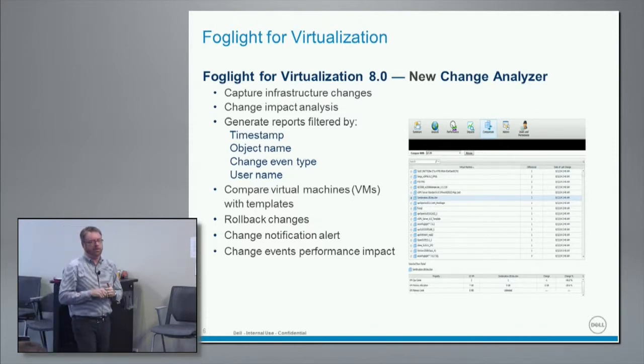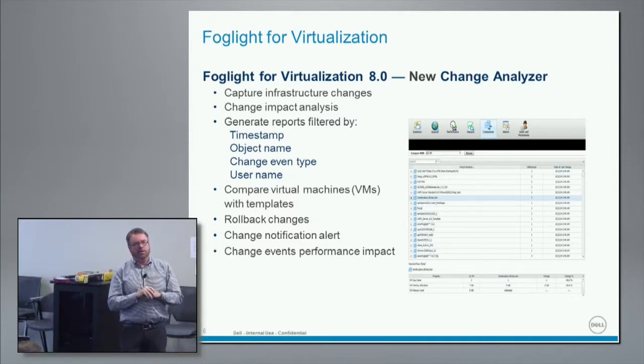Is this leveraging any of the IP from Change Auditor for virtualization? The wonderful Quest product? No, I don't think so. Yeah, I know what you're talking about, but no, I don't think it did.